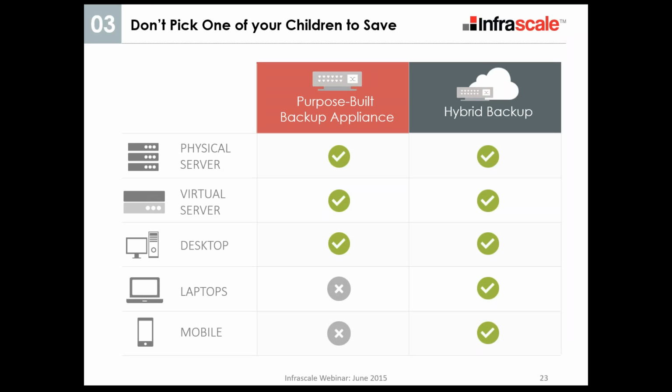And it's really about coverage, right? The traditional approach forces you to pick which one of your children do you want to save. It's only really good for tethered devices like physical servers or virtual servers. Desktops as well, but for roaming laptops, it's absolutely horrible. For mobile devices, it's horrible. For multi-site, multi-location environments, it's horrible. Go out and Google Backup Exec multiple branch offices, and you get like a 20-page document that walks you through how to configure that.